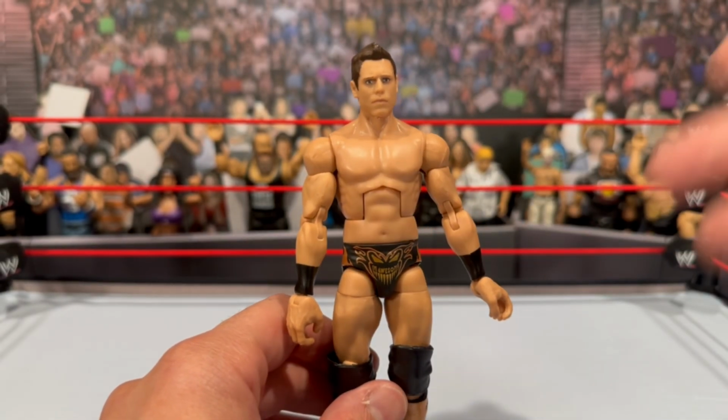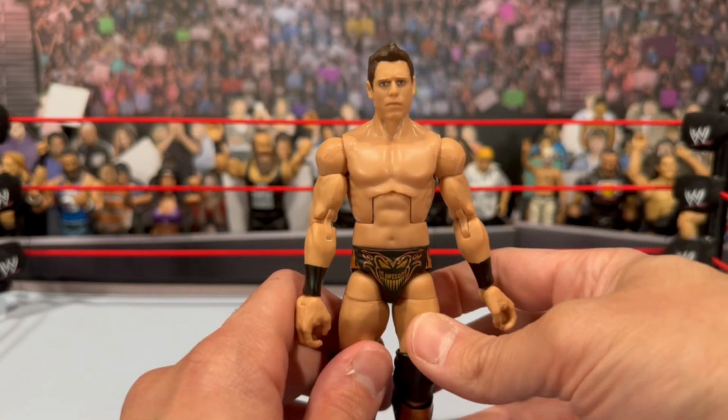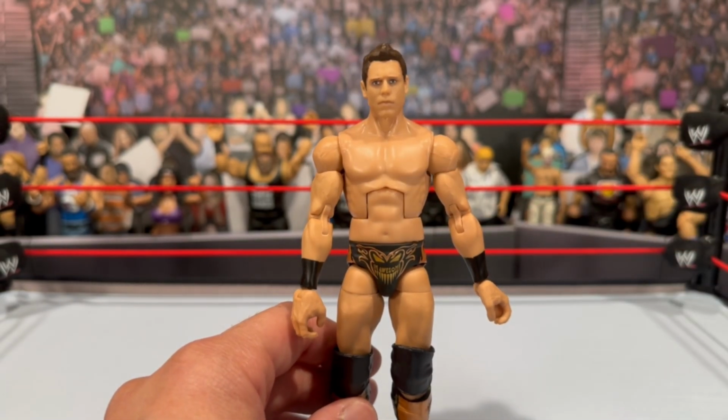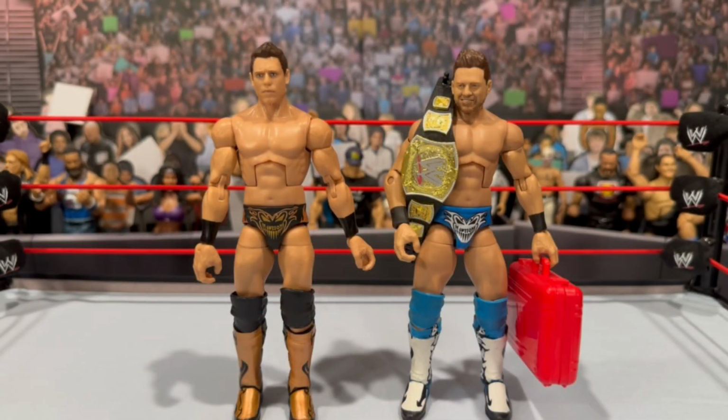We've seen figures where the legs barely go up. May have to heat him for his outer kicks, but for the most part, it is better than what we've seen before. So here's the only other Miz I have in my collection, the Elite 11.